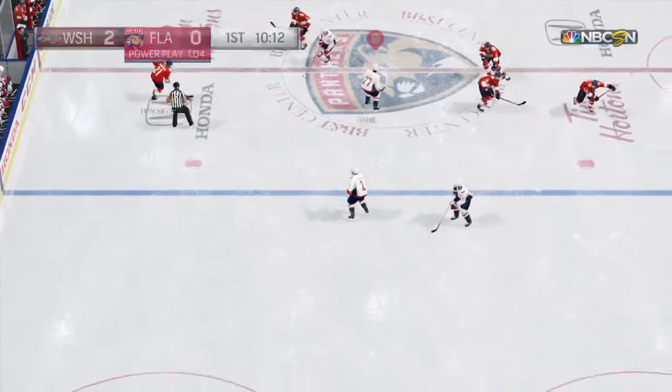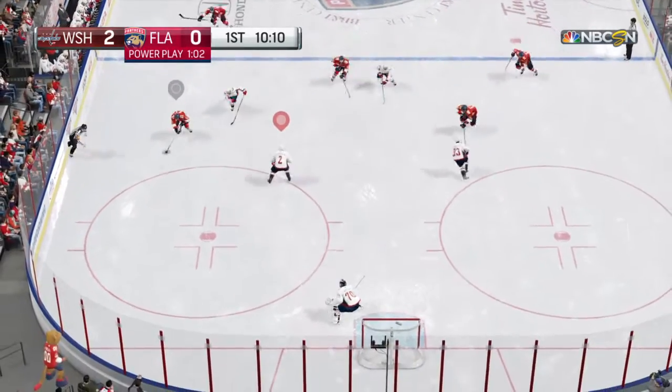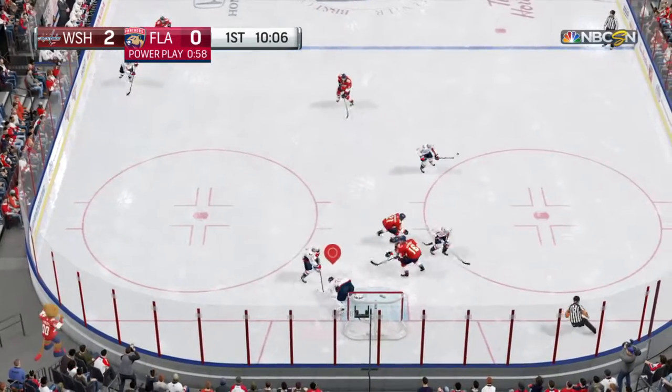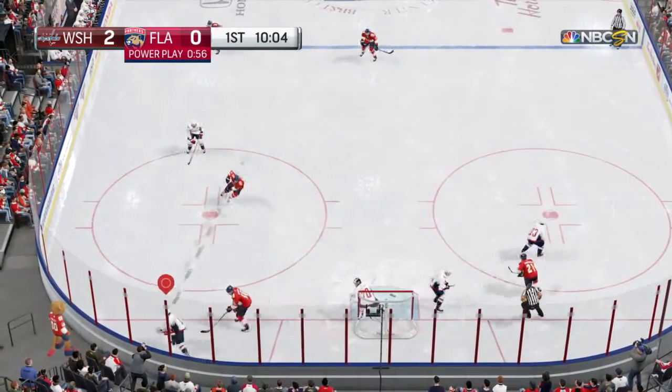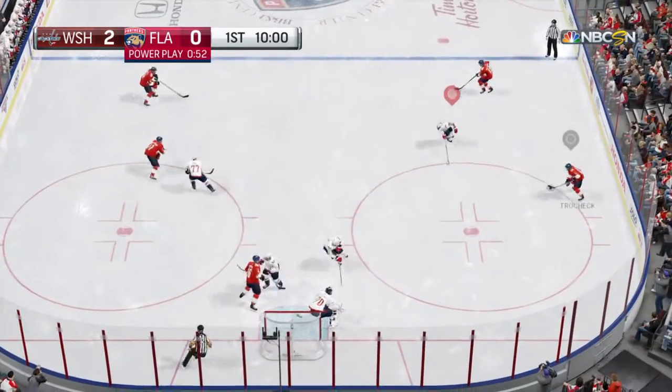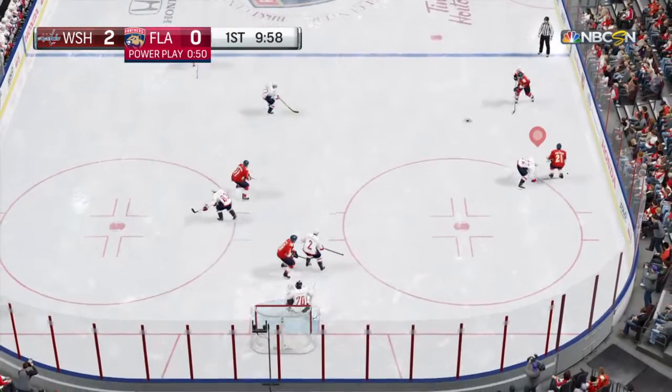The faceoff's won. His 10th of the season. It's an onside play. By number 12, Ryan Dingle. Shoots! Terrific save. Terrific opportunity. Not a lot of room to score from in that area. Great save. 9 minutes, 46 seconds.